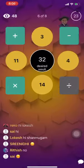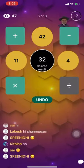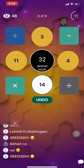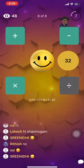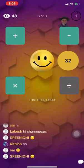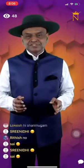14, 4, 11, and 3. The desired result is 32. And it's addition, subtraction, and multiplication. And there are 120 possible solutions. I'll be shocked if anybody used the multiplication operator on this. So, who knows? You found a way to do the multiplication and arrive at the answer. But that'll be like touching your nose, not just straight like this, but going around and finding it.